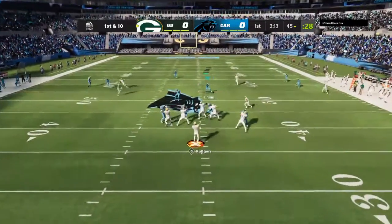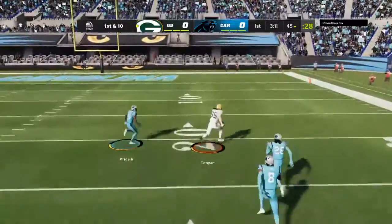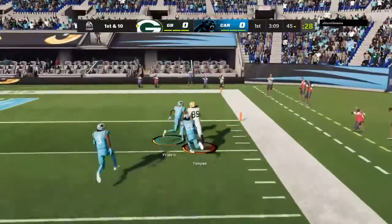But here's the thing for me. I'm just wondering if their game plan is incorrect. I think they felt like they could come in and throw it around.